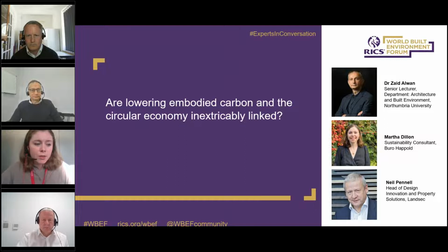I think reuse of existing spaces is another element of the circular economy. How do we reimagine? So certainly for me as a sustainability consultant, how do we make my job about using spaces creatively, making sure everyone has a home, but using the buildings we already have? That is the circular economy. And that is a ready-made way to not create carbon that we never think about. And in so many of the talks at COP, embodied carbon probably will not be mentioned. Thank you, Martha. Dr. Zayed, if I can come to you on that question as well, please.